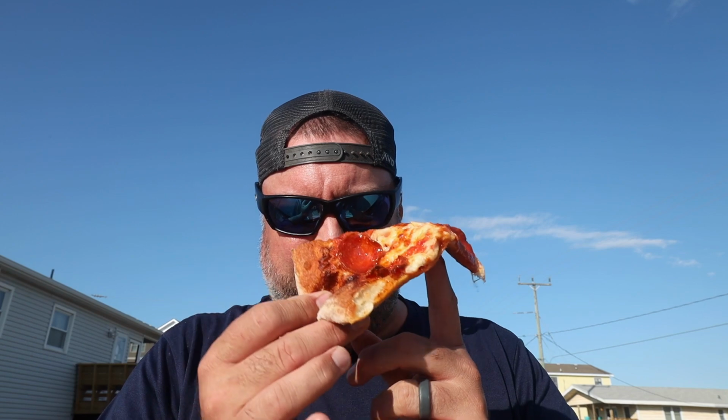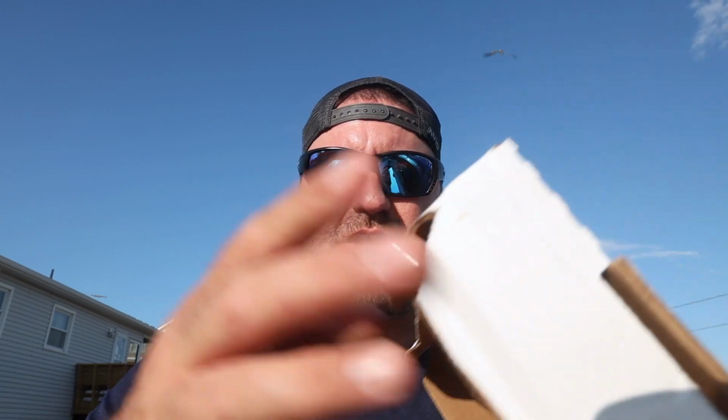American Pie in Kill Devil Hills. Cheese down the hatch. Time for the pepperoni. Okay folks, my global pizza score for American Pie in Kill Devil Hills is 81. Let's move on to the next place.